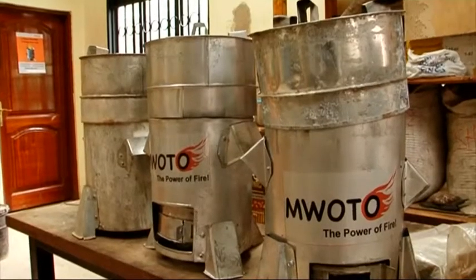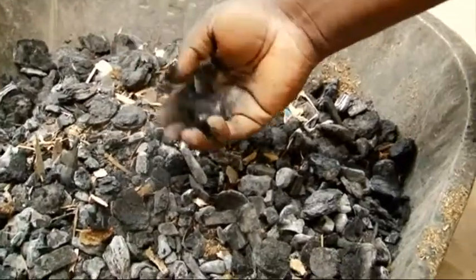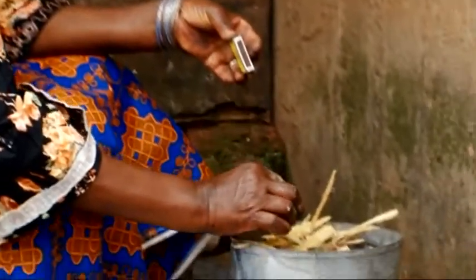The best thing about this stove is that after the end of the cooking, after the gasification process using the stove, you end up with charcoal. That is the most important thing. And the charcoal can be used for another fire.